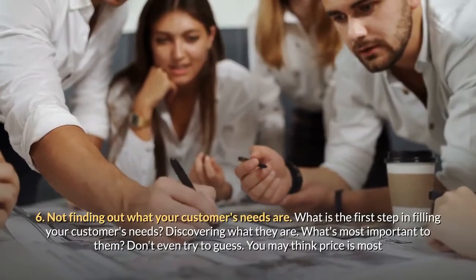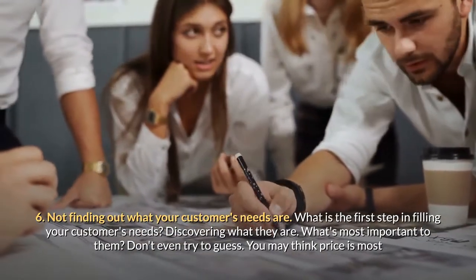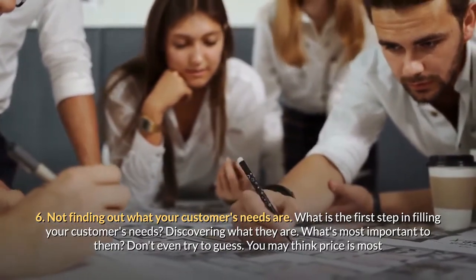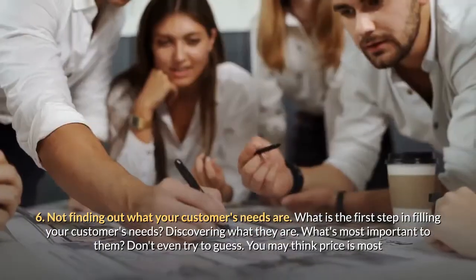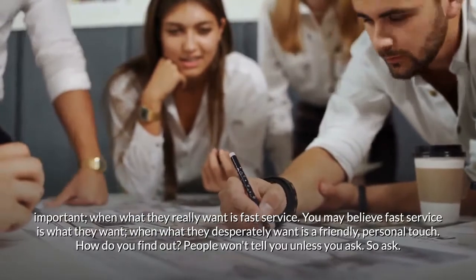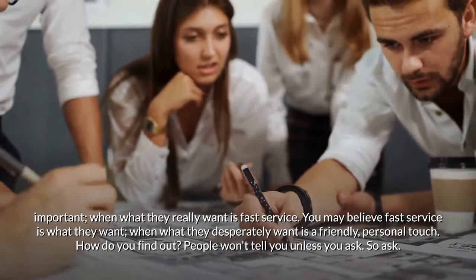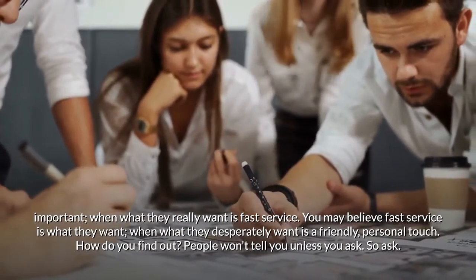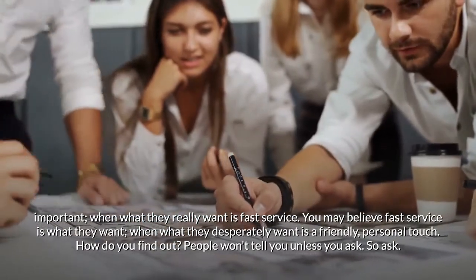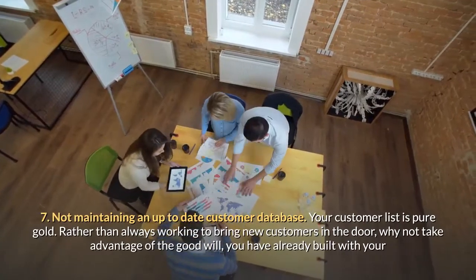6. Not finding out what your customers' needs are. What is the first step in filling your customers' needs? Discovering what they are. What's most important to them? Don't even try to guess. You may think price is most important, when what they really want is fast service. You may believe fast service is what they want, when what they desperately want is a friendly, personal touch. How do you find out? People won't tell you unless you ask. So ask.